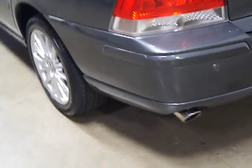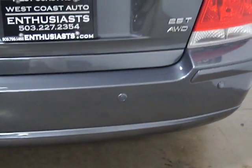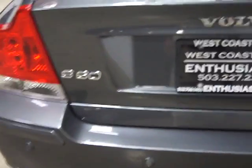So as you can tell, you've got rear parking sensors here. You've got 4 bubbles there in the back, which indicate parking sensors. There's a 2.5, so that's the turbo and the all-wheel drive, and then the S60, as I mentioned, is the body style.